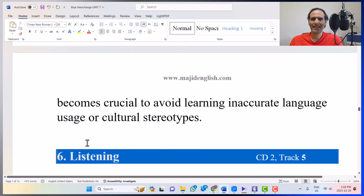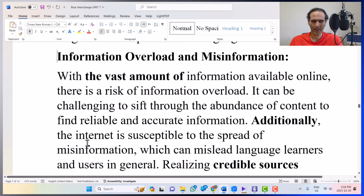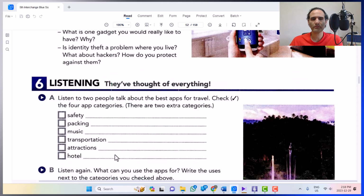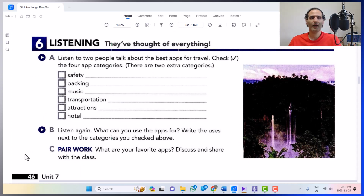This was the sample response for this exercise. We talked about the positive and negative consequences of the connected world for a language learner. Okay, I want you to go back and review these sample responses I provided and see how you should develop your thought and your talk. This will be useful for your writing, for your speaking. Okay, very good. I hope you're not tired by now. If you are, please pause the video, get up and do something.